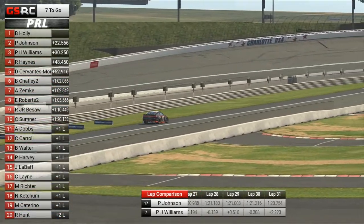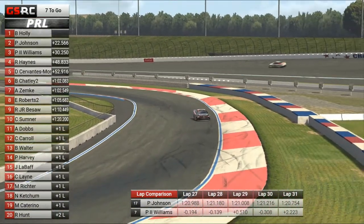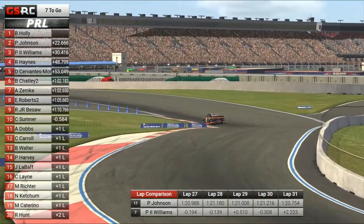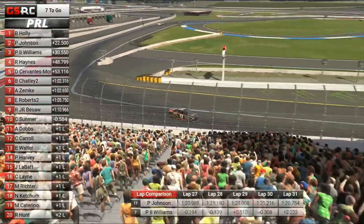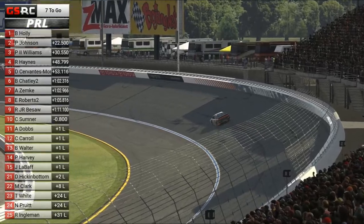Still looking at this battle as Zemke tries to go through. We look back towards those pit stop details and the lap comparison, rather, between Johnson and Williams. You see, though, the gap has been growing more and more. The difference was going towards the sevens way before losing two seconds last time. Yeah, but you can also see that he really wasn't gaining all that much.